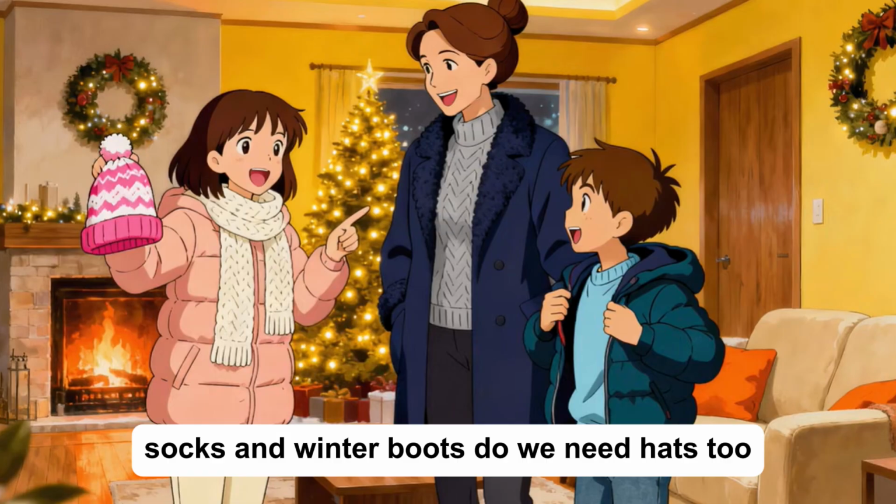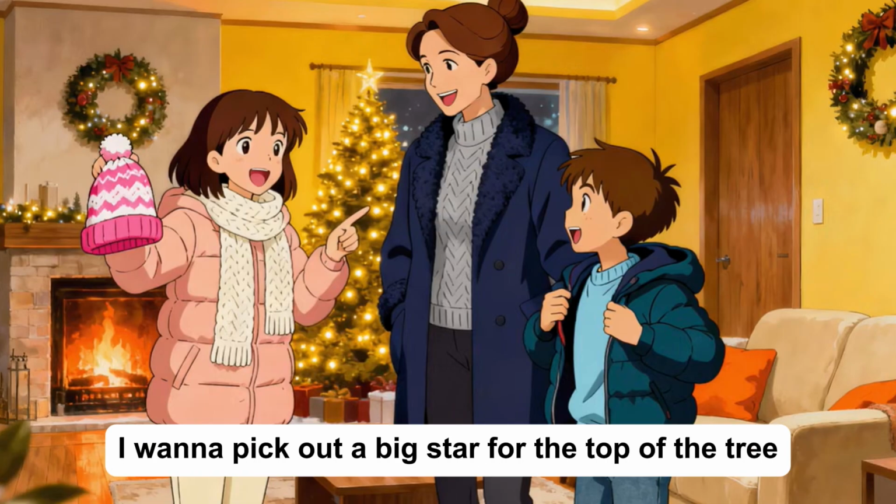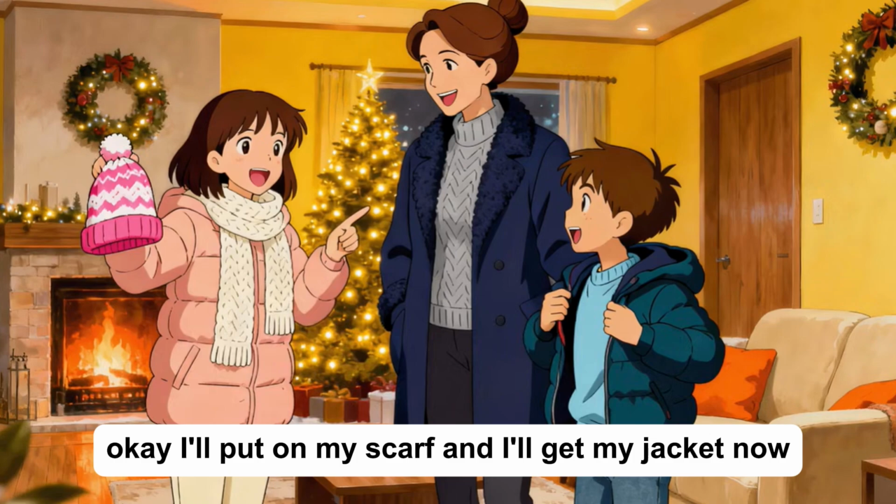Do we need hats too? Yes, hats will help you stay warm while we shop. I want to pick out a big star for the top of the tree. You can choose one at the store. Okay, I'll put on my scarf. And I'll get my jacket now.